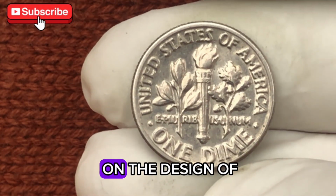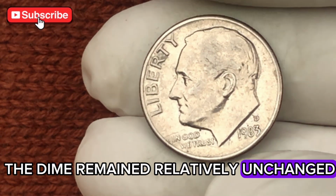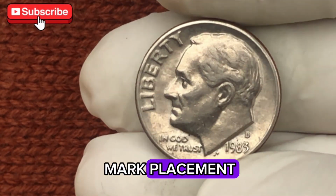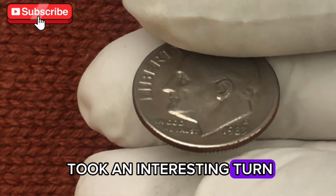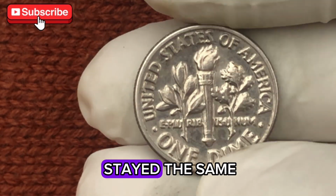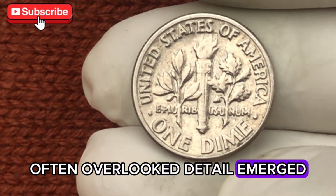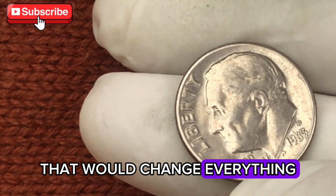As time went on, the design of the dime remained relatively unchanged, with only minor adjustments to details such as the mint mark placement. But in 1983, things took an interesting turn. While the coin's design stayed the same, it was in that year that a critical, often overlooked, detail emerged. A rare error during the minting process that would change everything for collectors.